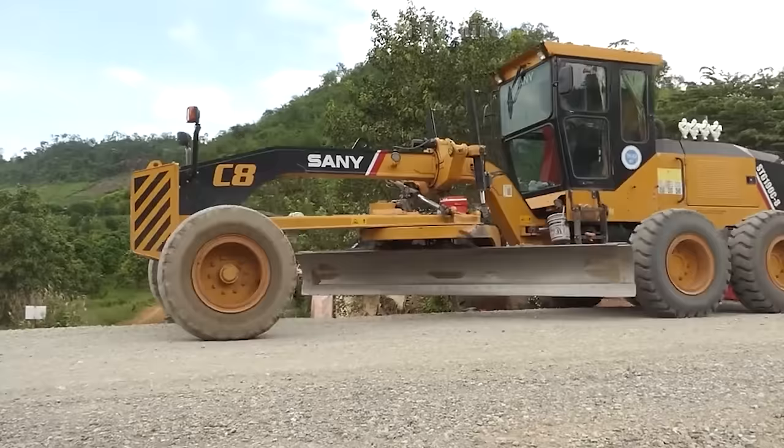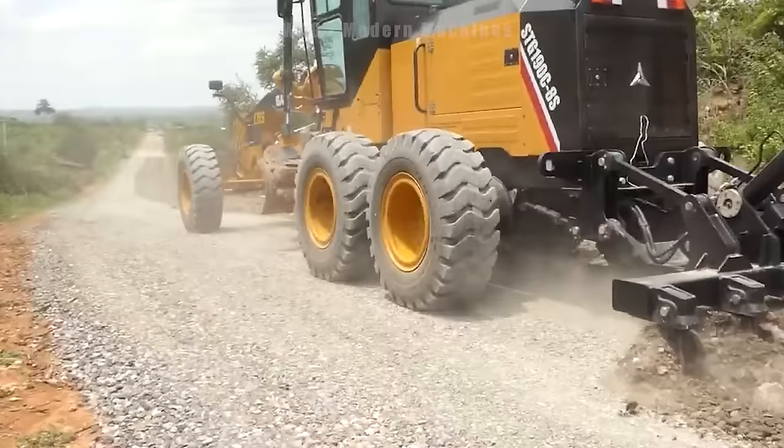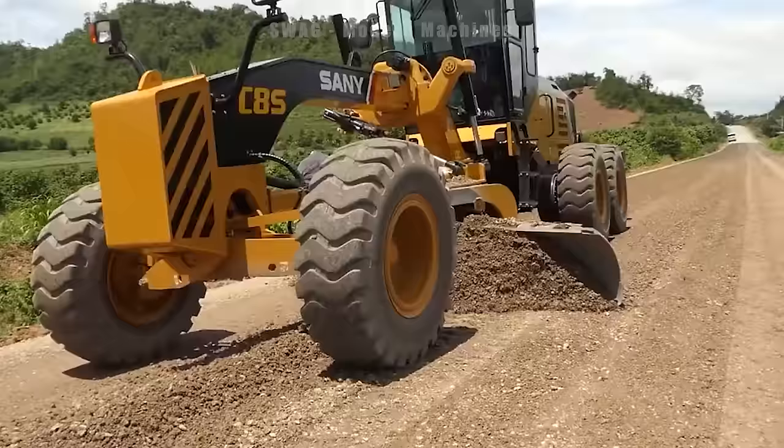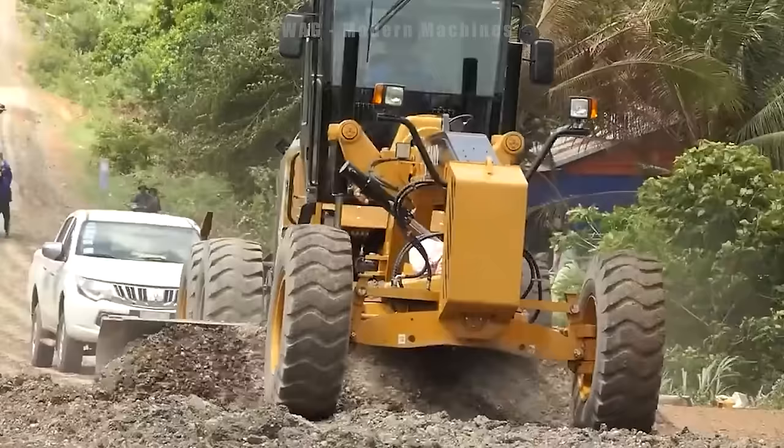We're seeing the STG190C grader doing the work of pushing gravel to the top of the mountain. Weichai's variable output 147 kilowatts, 200 horsepower heavy-duty engine with low fuel consumption makes this job energy efficient and highly efficient. The machine's chain has a no-spin automatic anti-slip system that helps it push gravel to the top of the mountain without worrying about slipping.